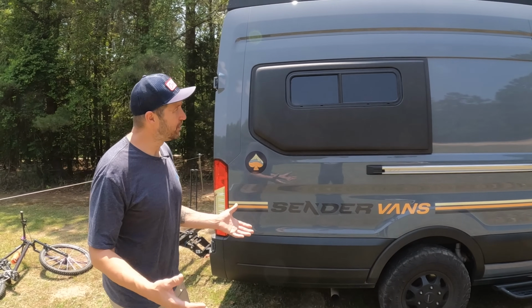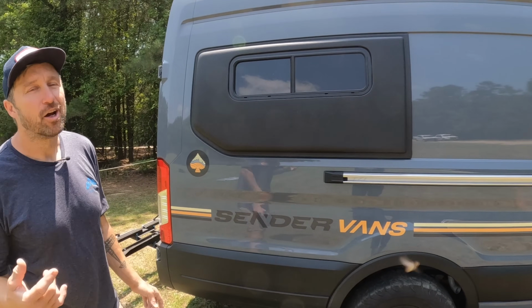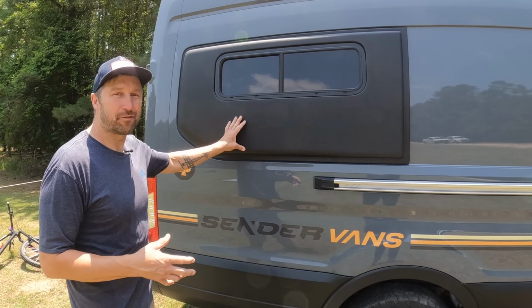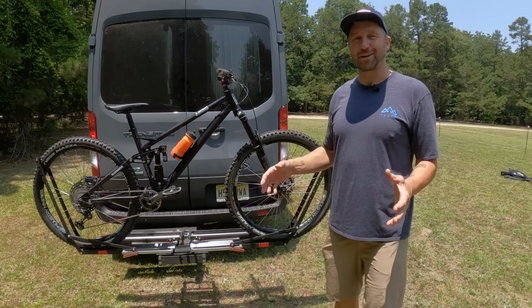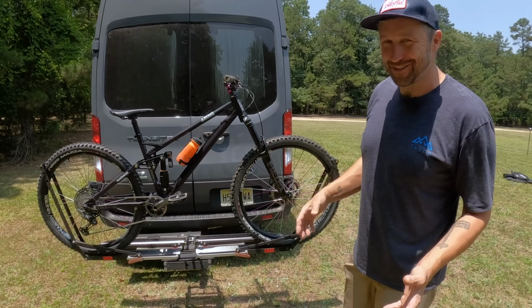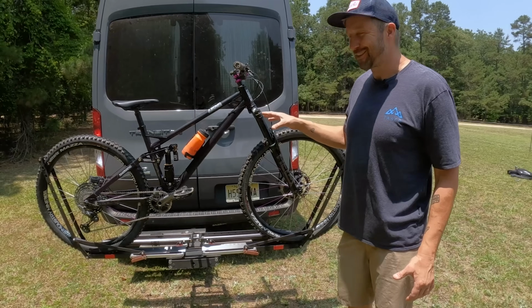The other noticeable feature on the outside is the bump outs. So that adds a bunch of interior space. When we go and take a look inside, you'll see what a difference they make, but they also make the van look super cool as well. Now let's take a look at what you all want to see, the garage. That's usually the most important thing on these adventure vans. But before we do that, let's take a look at this bike really quick.